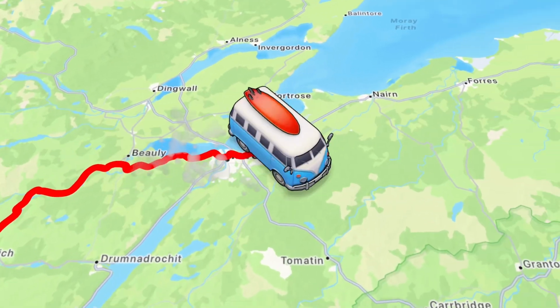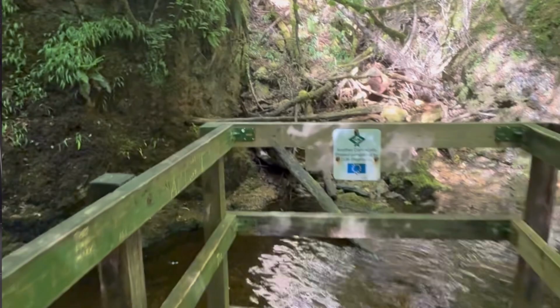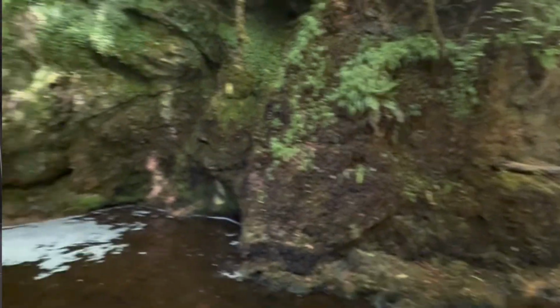In this episode, we'll be taking you through the history of the NC500, why it's been on our bucket list for the past 3 or 4 years. We'll be looking at the route we took, the time of year that we decided to take the trip, the major landmarks along the way, and some of the hidden gems that are off the beaten track.